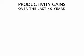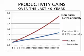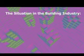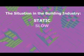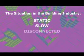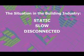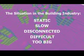In the last 40 years, productivity has been very dramatic in all industries but one, construction, where productivity has hardly improved at all. The AEC industry is still stuck with software that produces images which are static and slow to download or animate, which disconnect the architectural and engineering drawings, which are disconnected from building object, pricing, and energy databases, which are difficult for more than two people to analyze at once, and which produce files that are too big to send easily around the internet.